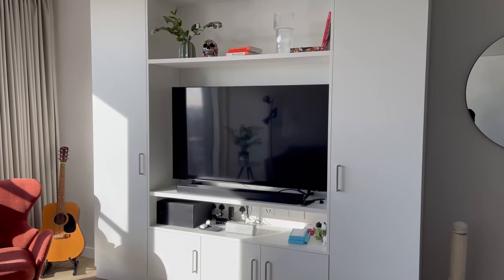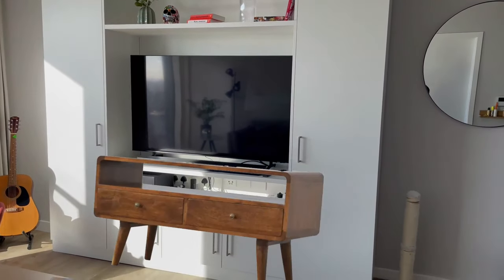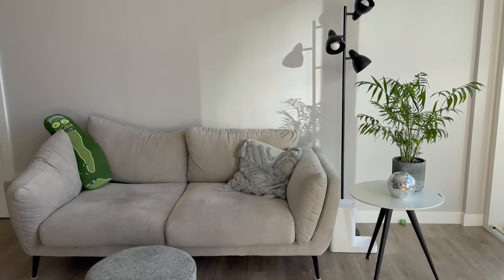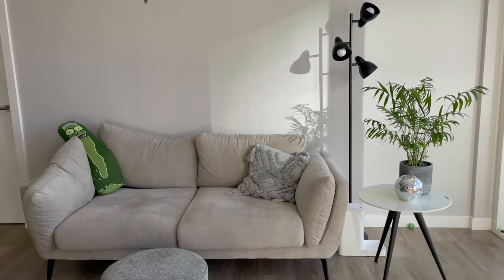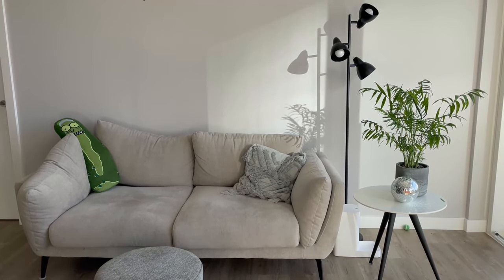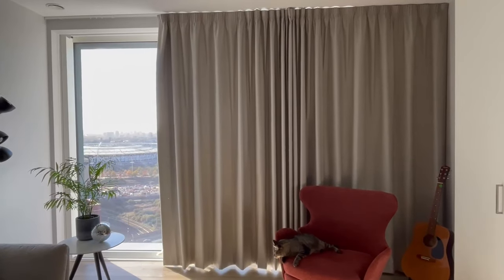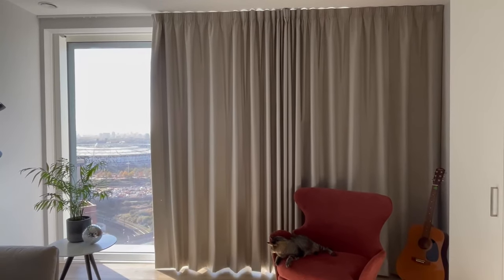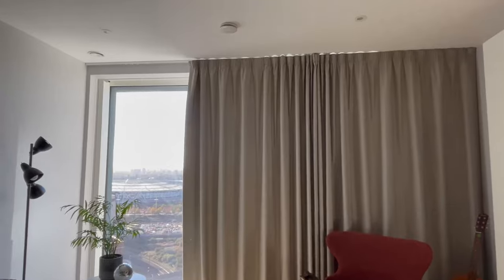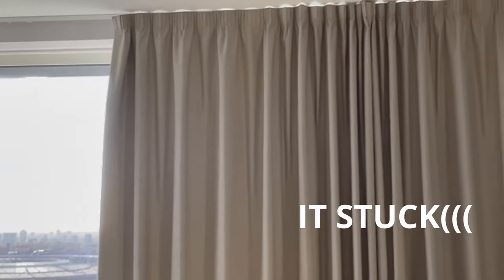It's not that big of a problem, but I would prefer a different TV table here. Plus, we don't have a bed sofa. This is a regular sofa, and if anyone came over, we would still need to buy a mattress. And I don't really like this table. We also do have these blackout curtains, but now I have an issue with them.